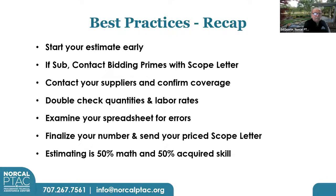So to close it out, start our estimate early. If you're a sub, contact the bidding primes with your scope letter, unpriced. Contact your suppliers, confirm coverage. Double check your quantities and your labor rates. Double check your spreadsheet for errors. Finalize your number and then send your priced out scope letter on bid day about an hour, hour and a half early. And remember that estimating is 50% math and 50% acquired skill.